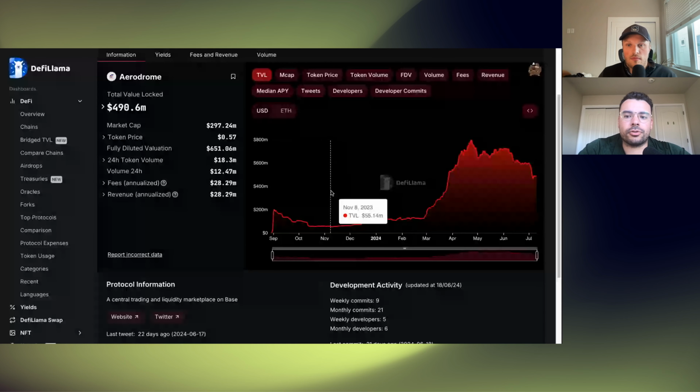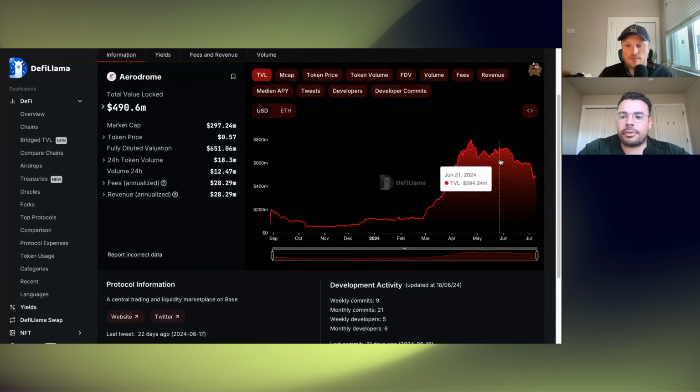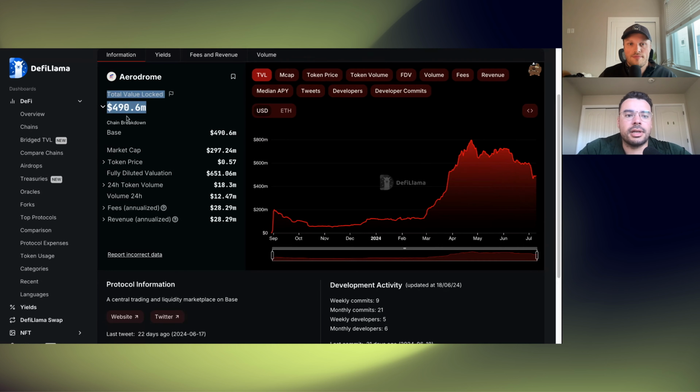So if we pull up the Aerodrome TVL chart here on DeFi Llama, it becomes pretty apparent that we've seen a significant drop-off in recent time, especially from April to now in July. Just looking at this by itself, you'd think, oh, that's really alarming, there must be less activity on the platform. But when comparing this with the market cap as well, we see that it's more about the actual price of the token and how that coincides with the value in US dollars, right? Because this TVL is denominated in US dollars.